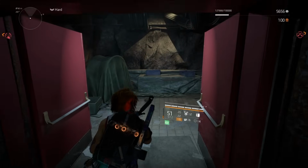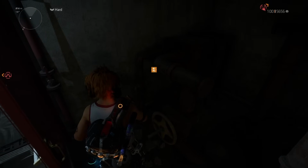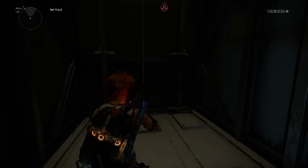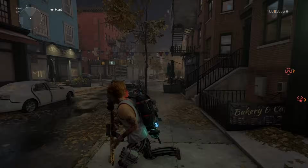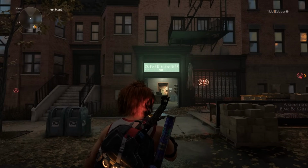On the other side of it, there are two more double doors to take you outside. There's this yellow valve here as well, which I thought stood out. Normally, yellow valves can be interacted with, and there's a reason for them. That one had no interaction, and then there's a rope to climb out. So there's two entrances to this area. As you exit this entrance, you'll come back out onto the Brooklyn streets, and it's a coffee and bagel shop where you come out. So that's another entrance into that bunker.